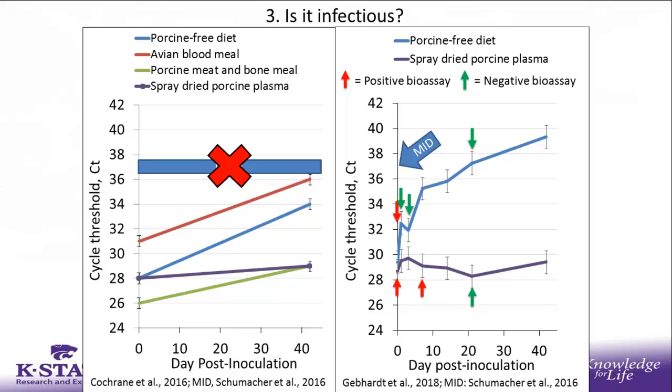So next, within the graph on the right, we can see the MID arrow at day 0 at a CT of 37, and the red arrows represent those samples when inoculated in swine bioassay caused infection, whereas the green arrows represent those samples that did not cause an infection in naive pigs.